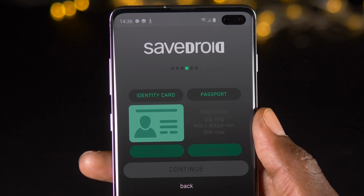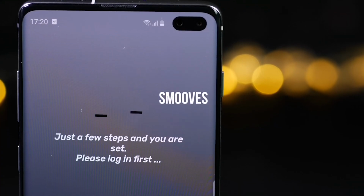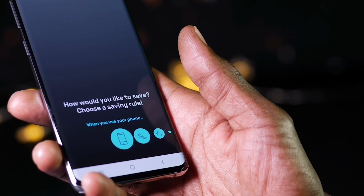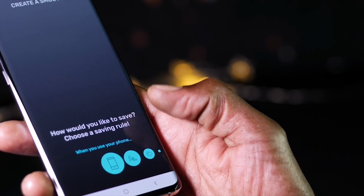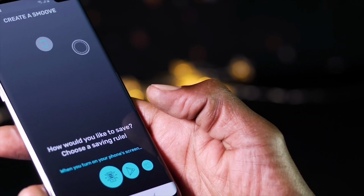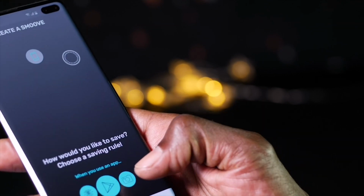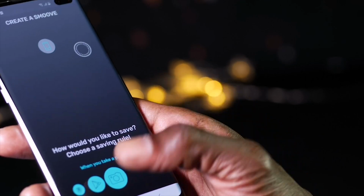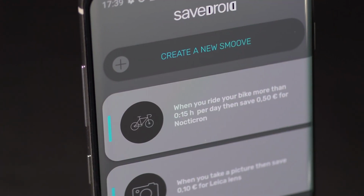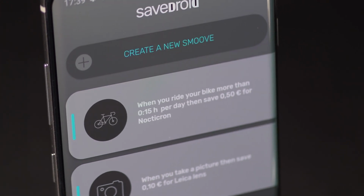Savedroid is a cryptocurrency money saving app which lets you set your wishes or goals and then contribute to that wish through schmoves, which is short for smart money saving moves. So here's where it gets a bit interesting. Your schmoove can be linked to an activity or to some kind of event that happens, and it also helps if that activity is in some way linked to what you want to save for. For example, if you're saving for a car and you walk instead of paying to get on the bus, then you can put away whatever you saved by not getting on the bus towards your car.